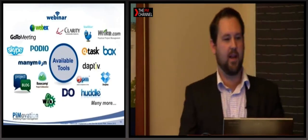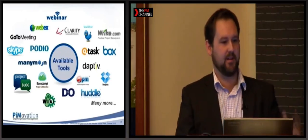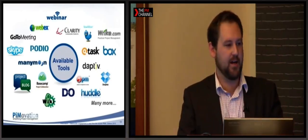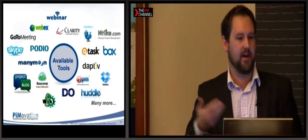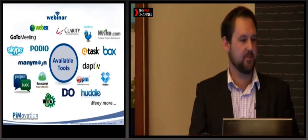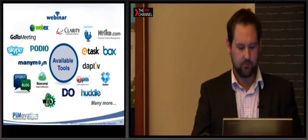So @task, Adaptive 5 PM, Huddle, Manymoon, Basecamp, not so much. There are a lot of cloud-based scheduling tools, so you can create your schedule in the cloud. It's accessed through any web browser, and all the tasks can be completed and updated live. So it's very transparent for every stakeholder to see what's happening and what's being completed.